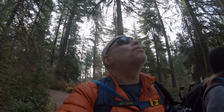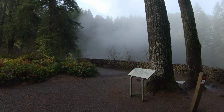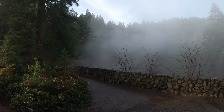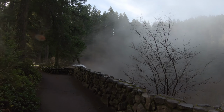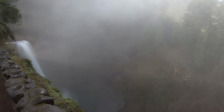It's beautiful here, it's green, it's cold, foggy and wet a little bit, and it's Oregon. We're gonna see 10 waterfalls in less than 10 miles. This should be awesome, man. I love the steam coming up here. Oh, cool. Whoa, that's far down.